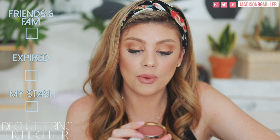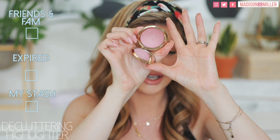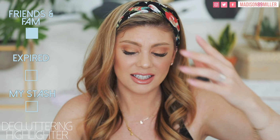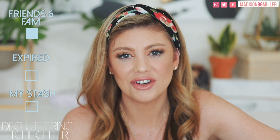We have another one from Becca, and this is that Light Chaser highlighter. See, I'm telling you, these are just colors that I would not use, and I think that's a big reason why they didn't do very well. They're just colors that aren't an everyday color that most people gravitate to.